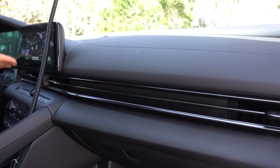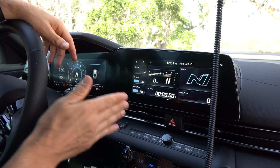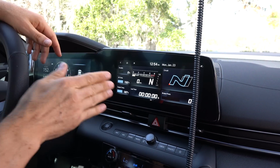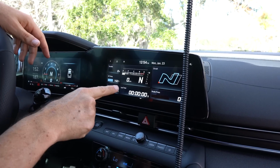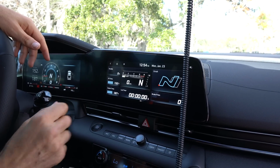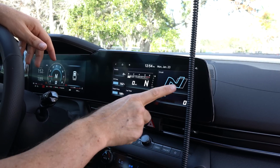Sliding on over, this is the biggest plus. I like the way the infotainment system is set up in the Elantra N better than the GR Corolla. Not only is it larger, so this is a 10.25 inch screen compared to an 8-inch screen. As you can see in N mode, you got a lot of nice information that you could have displayed, including two important things: oil temp and engine temp.